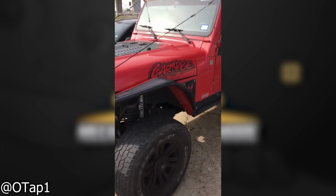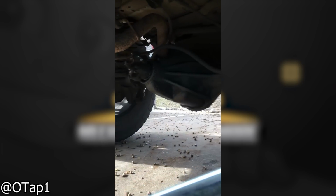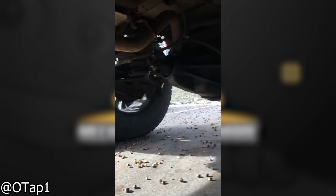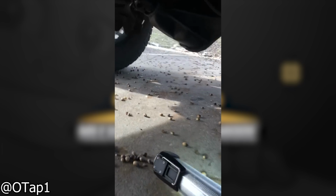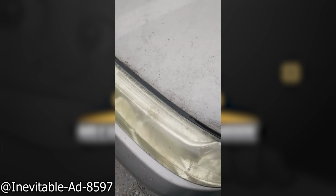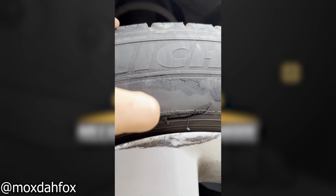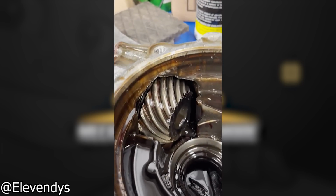Customer got towed into the shop and states, I think there's an issue with the transmission. This Nissan Rogue's transfer case ended up looking like this, as it had a massive leak.